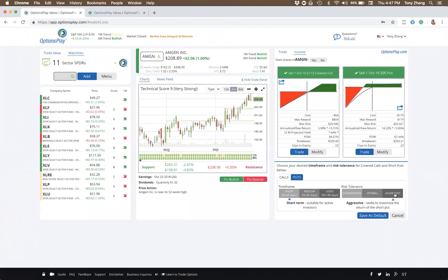And this also follows some of the back testing we've done that shows that for covered calls, we want to lean a bit more on the conservative end of the spectrum, and for puts, we want to lean a little bit more on the aggressive side of the spectrum.